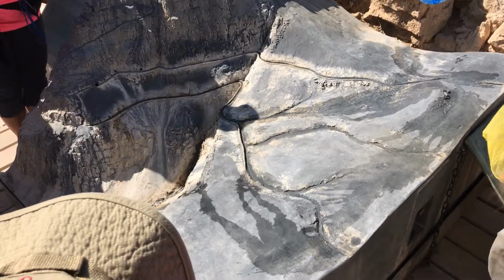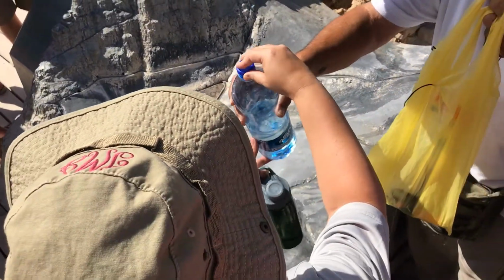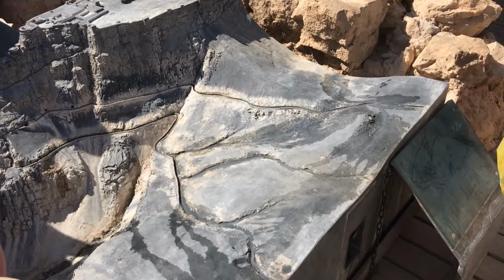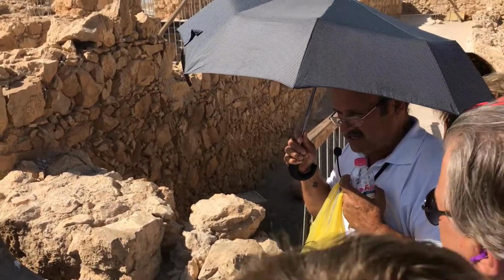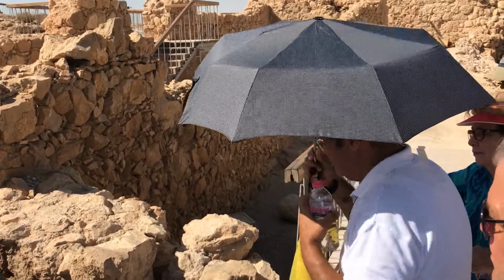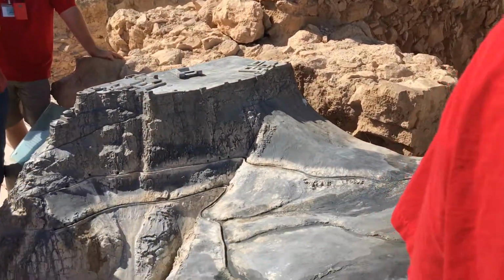See that? This is how Herod the Great got water to fill his cisterns to be used by the people that stayed here. Because you cannot really build something, like in the case of Caesarea, I told you already, that he built that aqueduct, and we stood next to it, right? From 8 miles away. Here, it's not a matter of miles, maybe like 2 or 3 miles away, right?